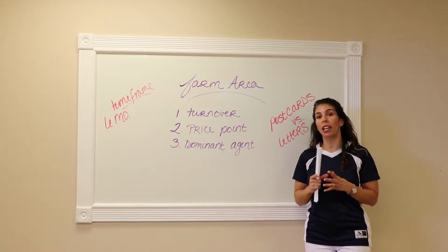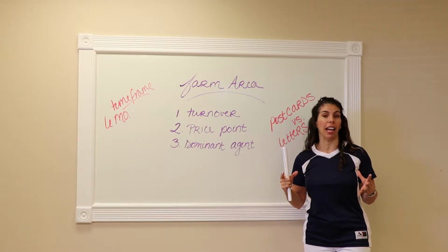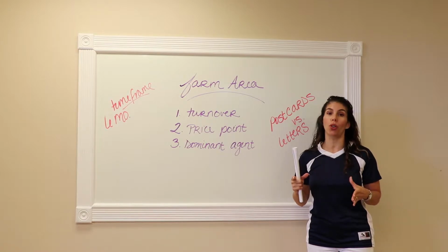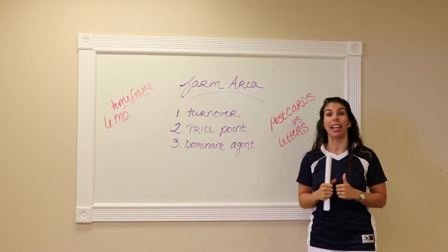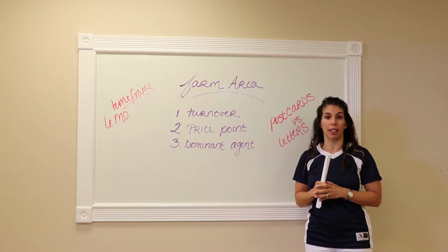So what you do is you take a look at the number of properties in that particular demographic area, how many sales within the last 12 months, and if that number is greater than 5, fantastic. If not, you need to reconsider whether this is a farm area that you want to consider.